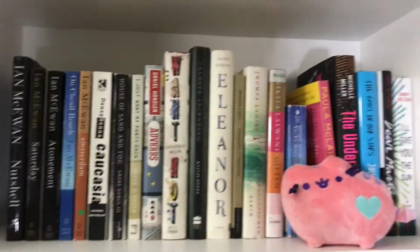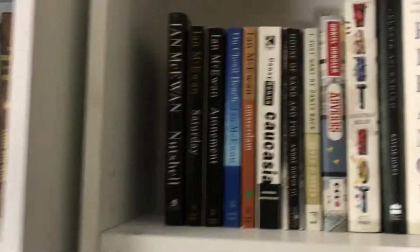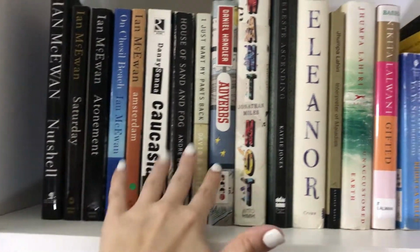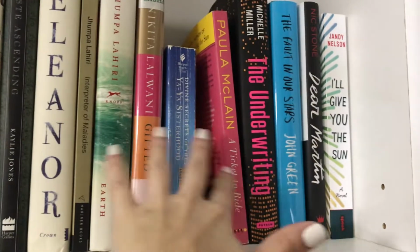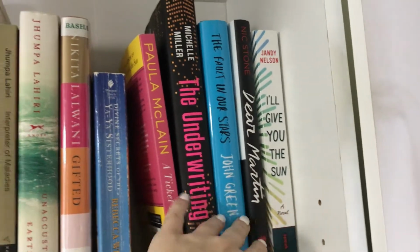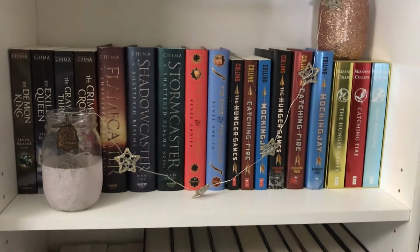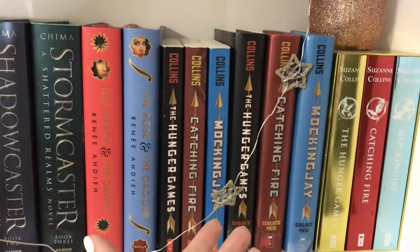This little shelf is missing a book because I'm reading it currently. But this is just kind of general literary adult fiction. This is all pretty much adult, whatever. And then it's kind of chick-litty, and then a little bit of YA contemporary, because I only have 3. So then here we have some YA, fantasy, and dystopian. Half of it is the Hunger Games.